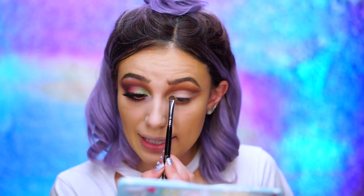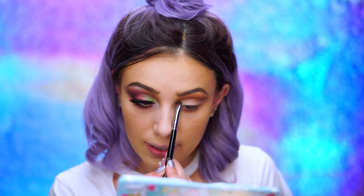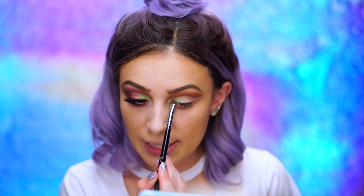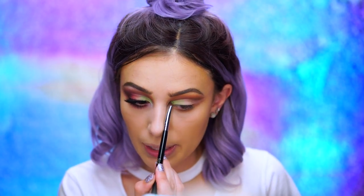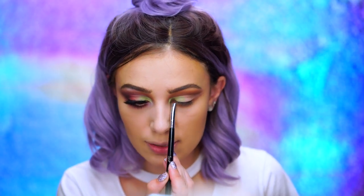So I'm just gonna take this green, pop it right here in the inner part of the eye. And this is a really nice green. It's not too green, but you can definitely see it. It's a lighter green, which I think is really unique.